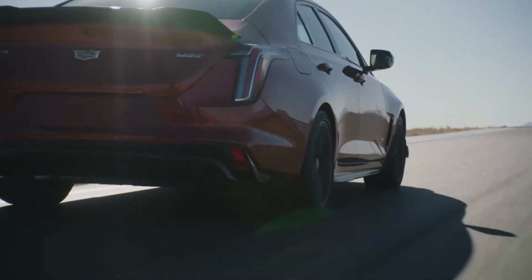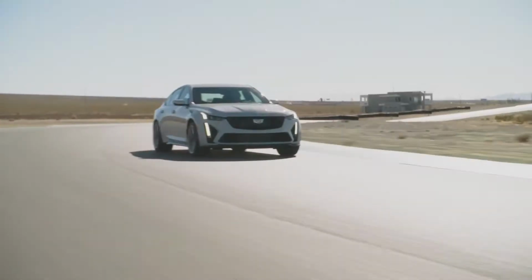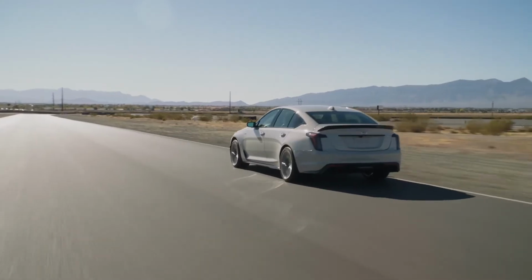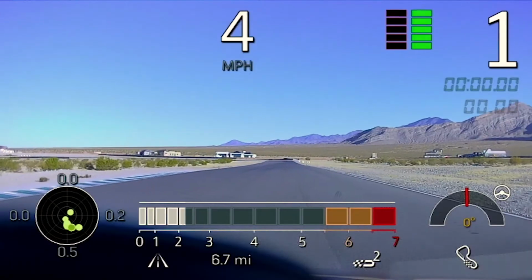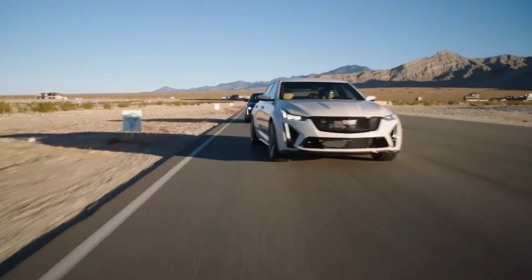So if we're looking at the performance for the CT5-V, we can expect a top speed over 200 miles an hour. That's 320 kilometers an hour. That's pretty fast. 0 to 60 is 3.7 seconds with the automatic transmission. This CT5-V Blackwing is the most powerful Cadillac ever. Big statement right there, some big performance. Just by the numbers right there, this thing can compete with the Germans.